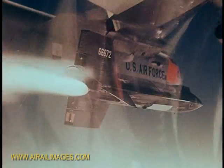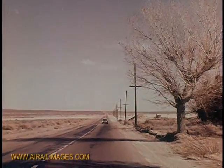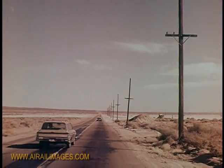We, North American that is, went up there to check out the aircraft, to check out the systems, to see how she handled and whether or not she'd meet the specs before we turned her over to the Air Force. But you'll have to go up to NASA's Flight Research Center at Edwards to find out how the actual test programs worked.